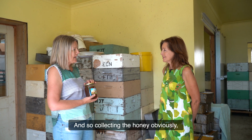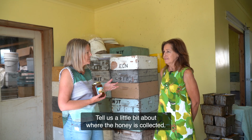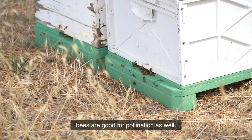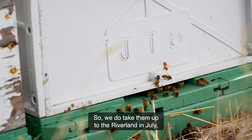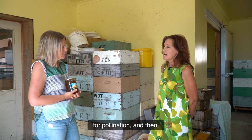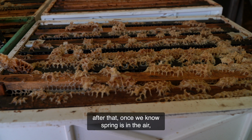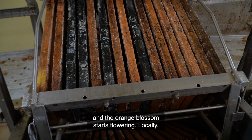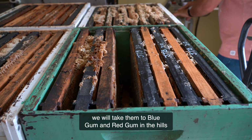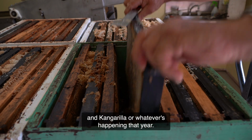And so collecting the honey obviously doesn't just happen around here. There's lots of varieties. Tell us a little bit about where the honey is collected. Well, as you know, bees are good for pollination as well. So we do take them up to the Riverland in July for pollination. And then we can start taking the honey off after that once we know spring is in the air and the orange blossom starts flowering. Locally, we'll take them to blue gum and red gum in the hills and kangaroo or whatever's happening that year.